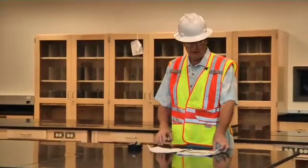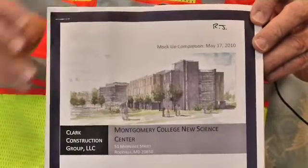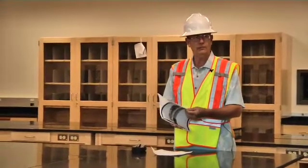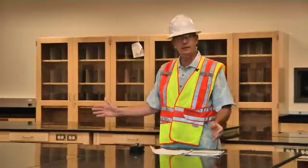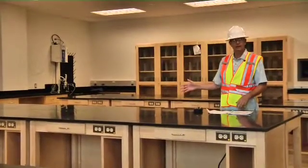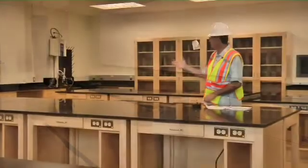In fact, our contractor, Clark Construction, uses this. They basically produce a report called Lessons Learned, and then they take corrective action before the lab gets spread throughout the rest of the building. And you can see the detail in here. This is a typical laboratory setup with the lab benches, teaching station, wet lab facilities.